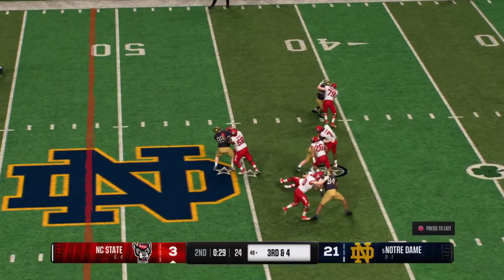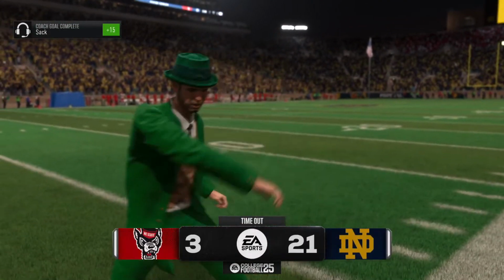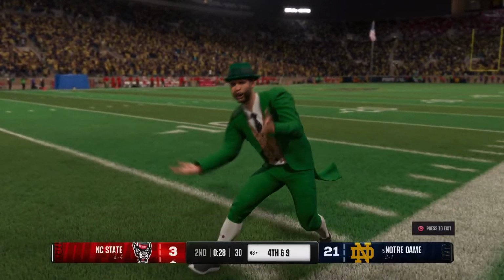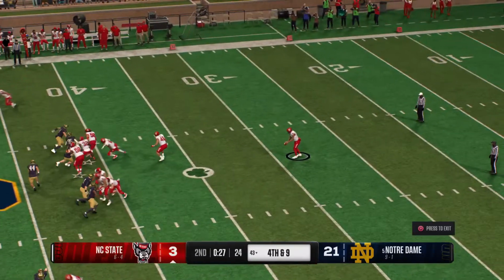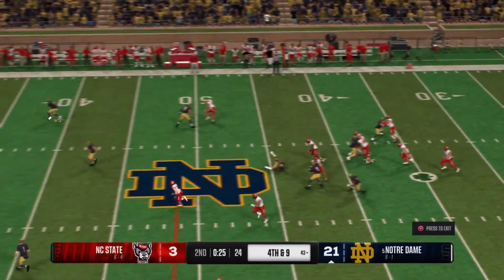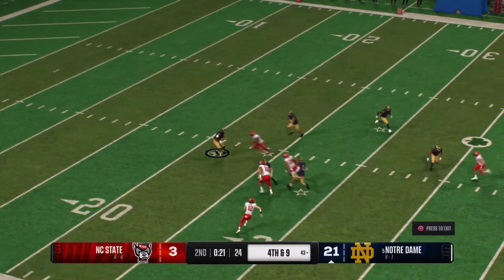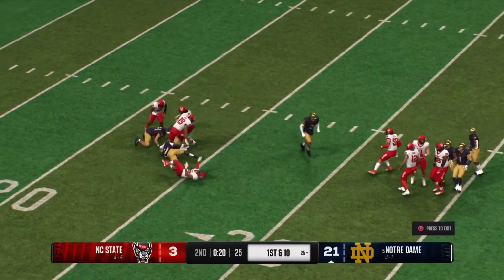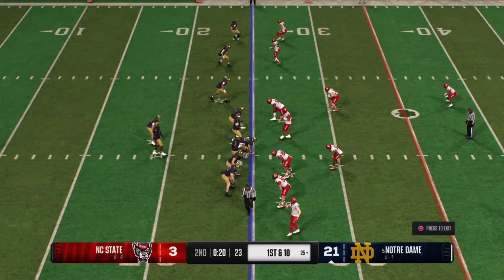Shotgun snap, wants to throw it on third. And they couldn't hold off the heat, and he goes down with a sack. The defense burns their third and final timeout of the half. NC State to bring the punt team onto the field. Takes it on the return. Really good job by the coverage team to make the stop, and that's where they'll put it in play.